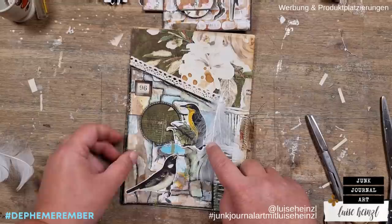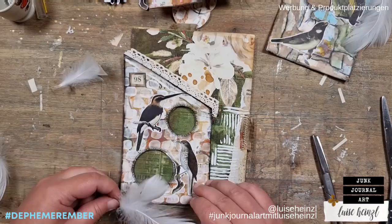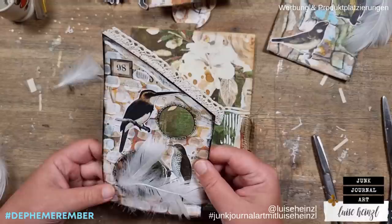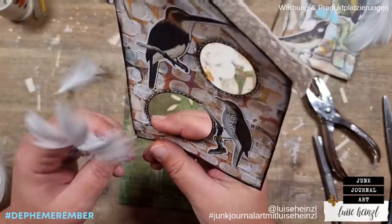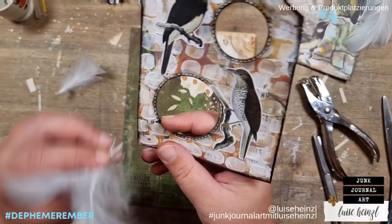And one possibility to attach that is to bring it through the lace. The other way is to make some holes, just tiny holes into your pocket, and then put the wire through them, attach it on the back side, and then the feathers will stay there. I think that's a really cool way to attach feathers when you don't want to use any glue.